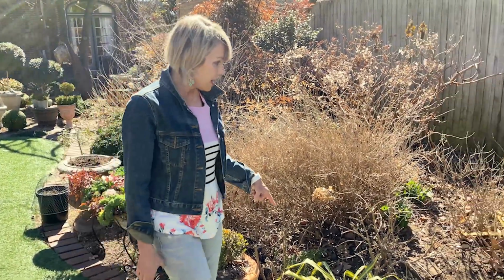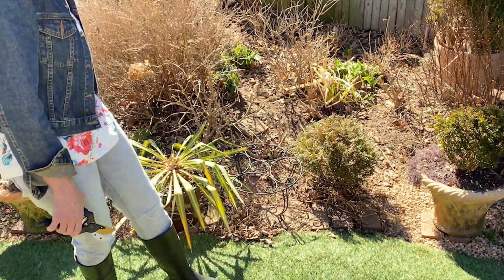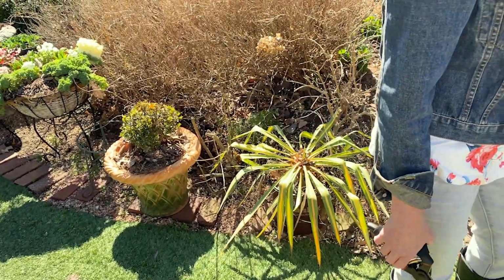And then I pulled out some more of these pots, and happily it looks like these boxwood all made it.